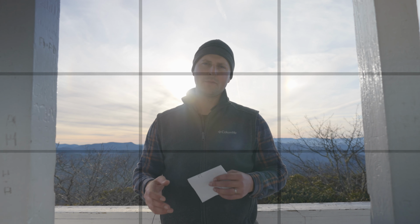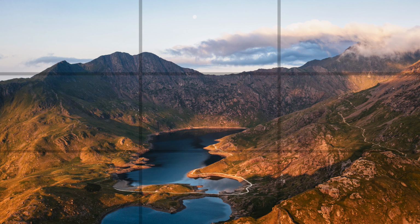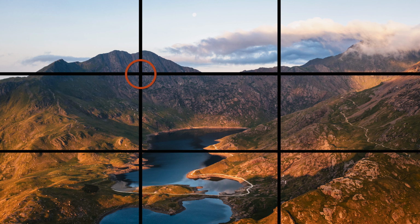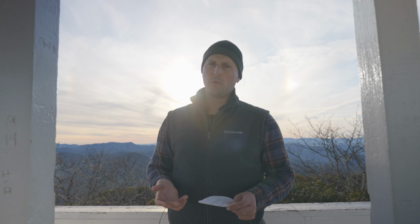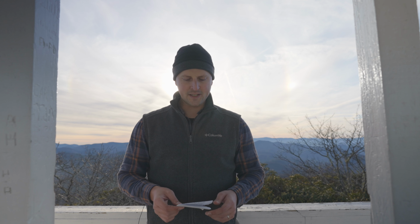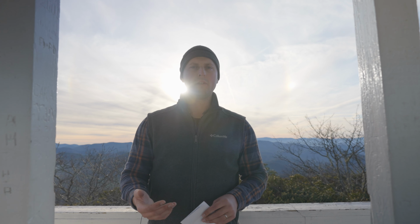A lot of times what I like to do is put some sort of mountain peak on one of those top third intersections between the vertical and the horizontal line. If you want to emphasize more of the sky, you would put the horizon on that lower third horizontal line. However, if you want to emphasize more of your foreground in the landscape, you would put your horizon on that top horizontal line. A couple other techniques would be incorporating foreground into your photo.